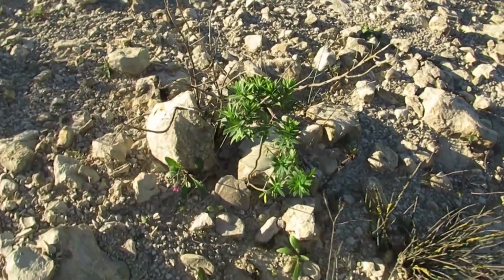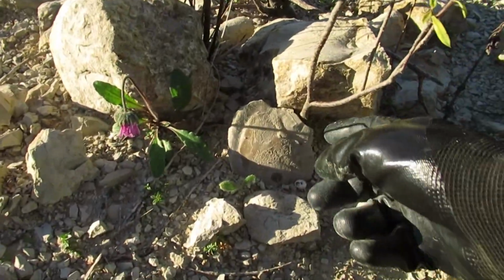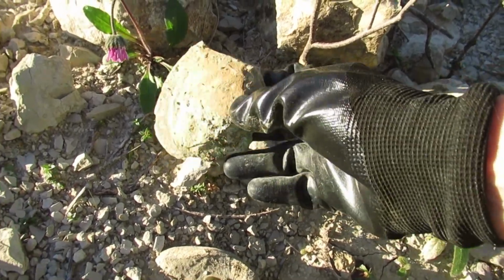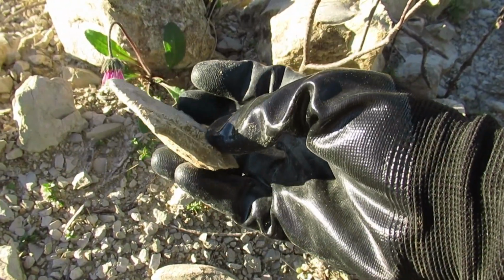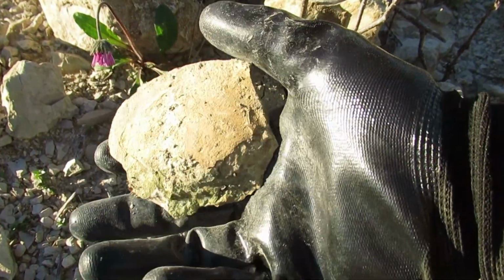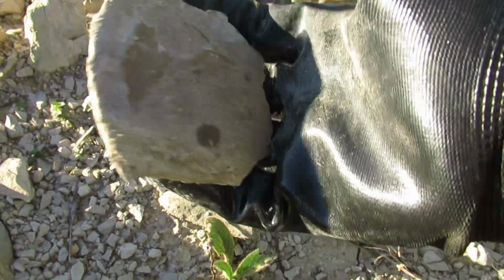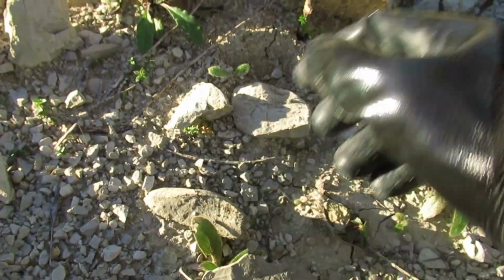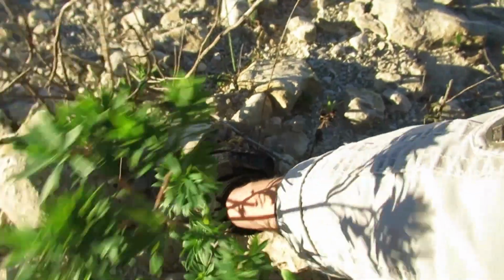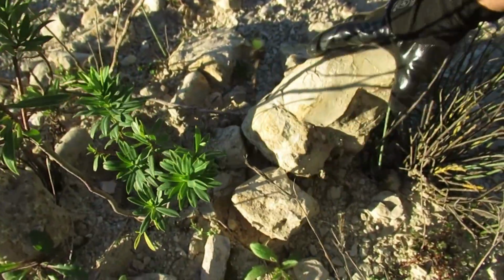Okay, it's time for disco. This is another Coelostartes discus. Well, but this one is broken. Shame. But anyways, still quite nice. Nice addition to the collection. Whoa, this is stuck. What's this?